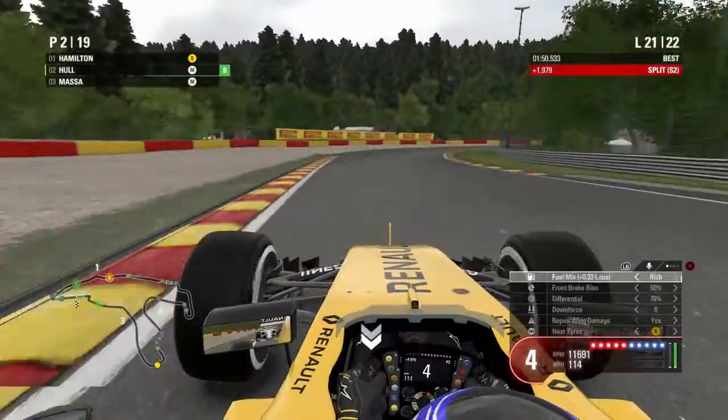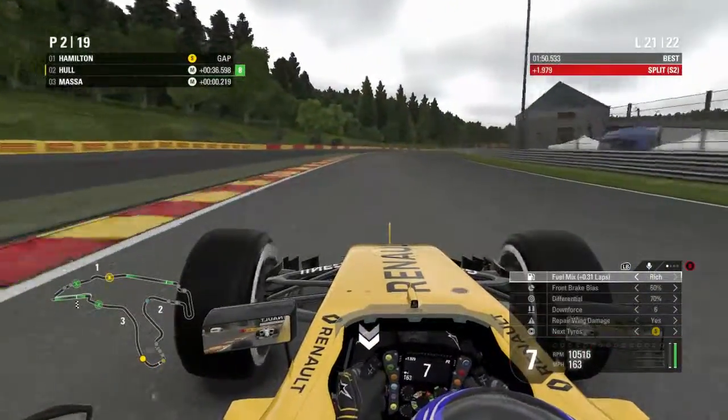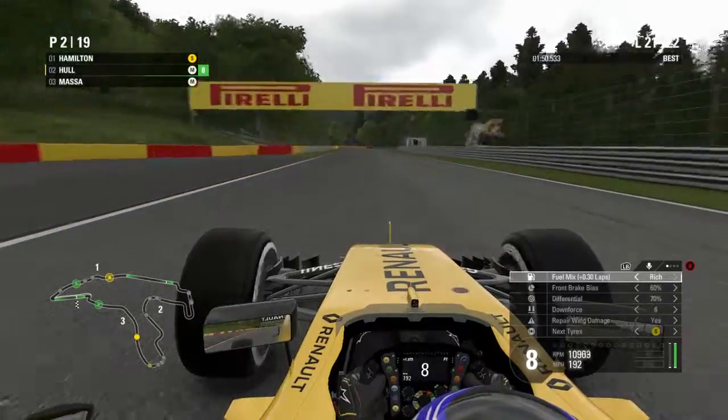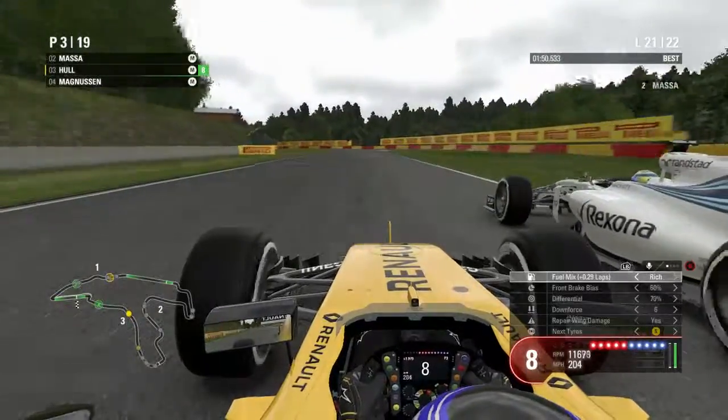We've gone wide in the first Stavelot, second one, we're going to come out. We're running it rich mix. This is the penultimate lap of the Grand Prix. Felipe Massa sits in our slipstream with the Williams low drag setup. Can he recover from where Bottas failed?